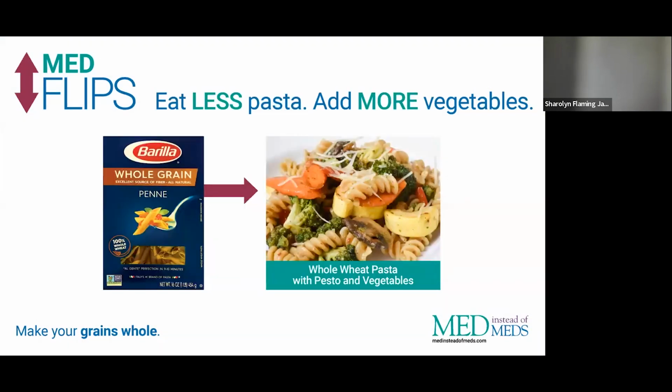Next, let's talk about pasta. So switch to whole grain pasta, and there are lots of whole grain pasta products on the market now. You can find whole grain pasta in all types of the pasta varieties and shapes. If you're making the switch to whole grain pasta, if that's a challenge for your family, what you might do is start out with half whole grain pasta, half regular pasta.